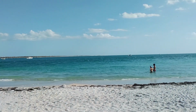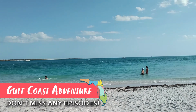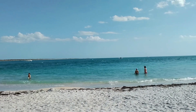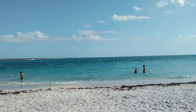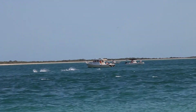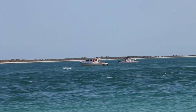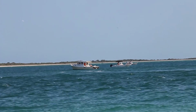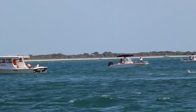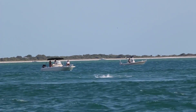This is a pretty big tarpon fishing area. Oh, look at him out there. Hopefully you guys can see this. All the splashes out by the boats. There they go. Look at them. Oh, there you go. Whoa. Boca Grande's name, Spanish for big mouth, came from the mouth of the waterway called Boca Grande Pass. The Boca Grande Pass is considered one of the world's best tarpon fishing spots.